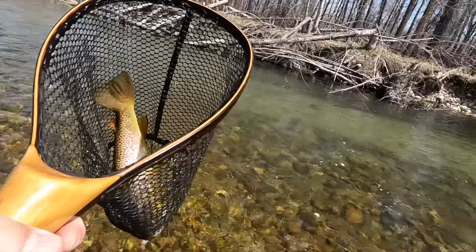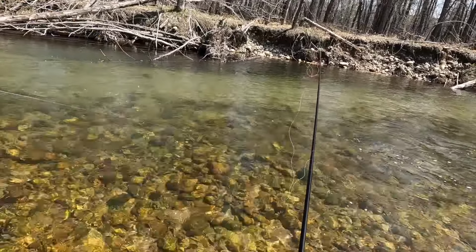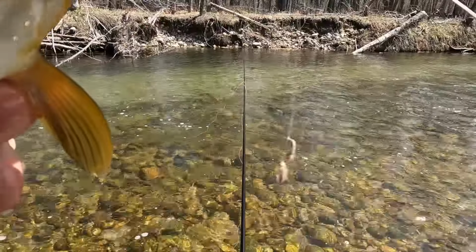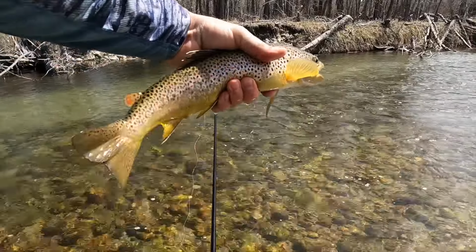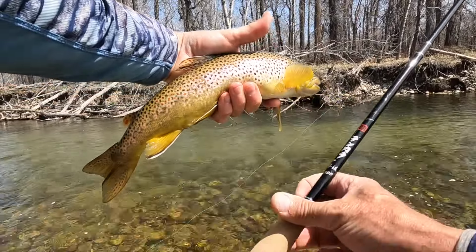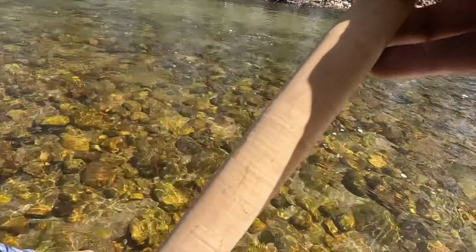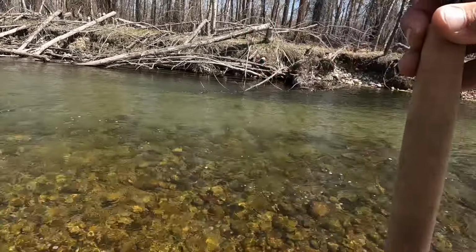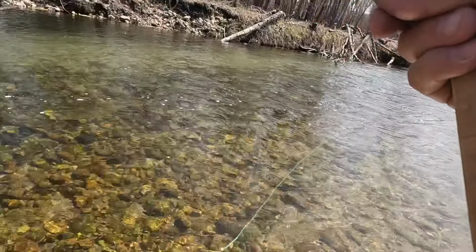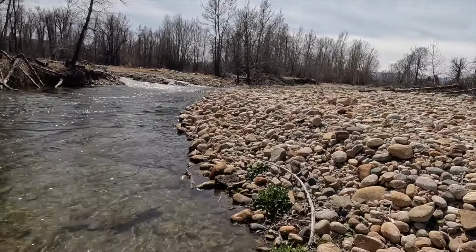Oh, yeah, that's a nice brown. Oh, that's exciting when they come up from the depths and snatch it. There we go. That's a nice fish. And the Oni. Oh, that made it worth it. Just when I was about to give up on the soft tackle and go to a bead head through there.